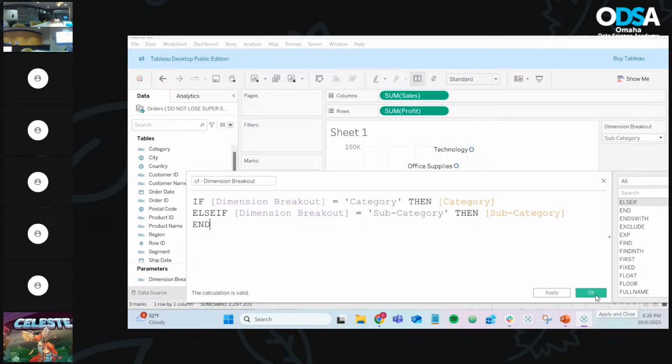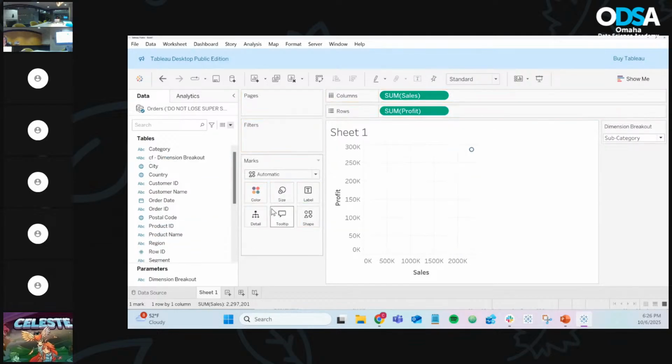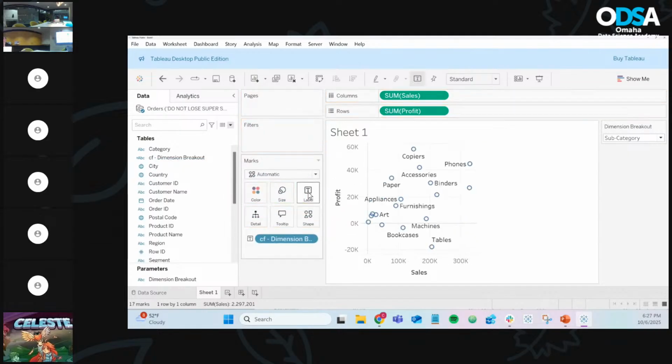Now let's go ahead and click OK. So now you can see we have a new dimension over here, CF-dimension breakout. So let's get rid of this boring old category from our label and our details. And let's drag our new dimension, CF-dimension breakout, onto our label. I think that's all we need actually. So we should have sales on the columns, profit on the rows, and then CF dimension breakout on our label.